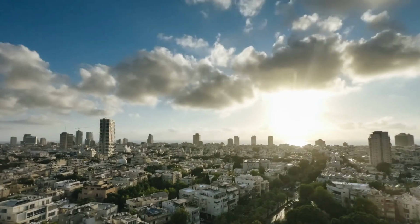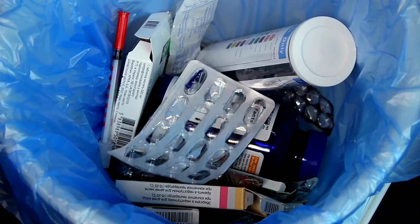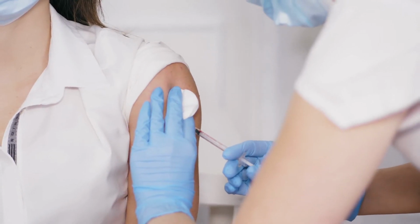With a population of 9 million people spread across 22,000 square kilometers, Israel is one of the most densely populated countries in the developed world. This means that when vaccine distribution centers found themselves with vaccines that are about to expire at the end of the day and they didn't want them to go to waste, they could simply pick up the phone and call people who live nearby to invite them to get a vaccine. Since they have everyone's medical history, they were able to prioritize and decide to first invite people with chronic conditions or people over the age of 60.